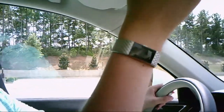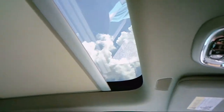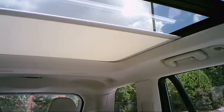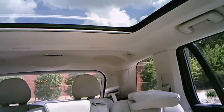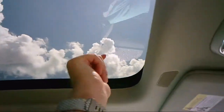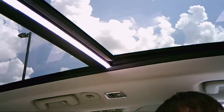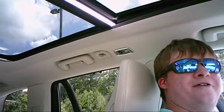All right, we've got to open the sunroof because this thing is nice. Just got to hold on to it. All the way to the mid-seat. Wow. It gives you some nice sunlight. Oh my god, this car is cool.